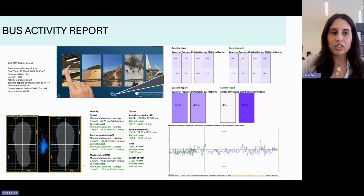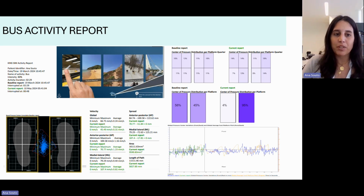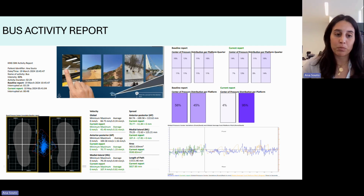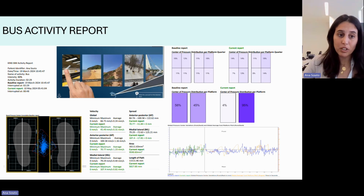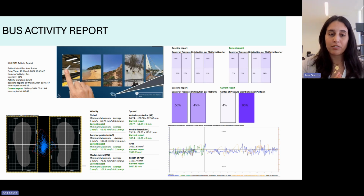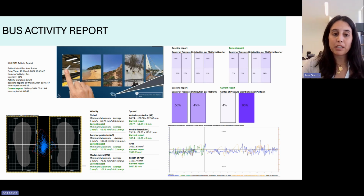So this is just an example of a report from the activity. We have posturography analysis parameters: the velocity of the center of pressure in the mediolateral plane and the anteroposterior plane, and the global velocity, and also the displacement of the center of pressure, again in the two planes of movement and globally, the total length of the displacement. This is a way we have to see how unstable the person was during the activity. Higher values of velocity and center of pressure displacement mean a less stable patient.